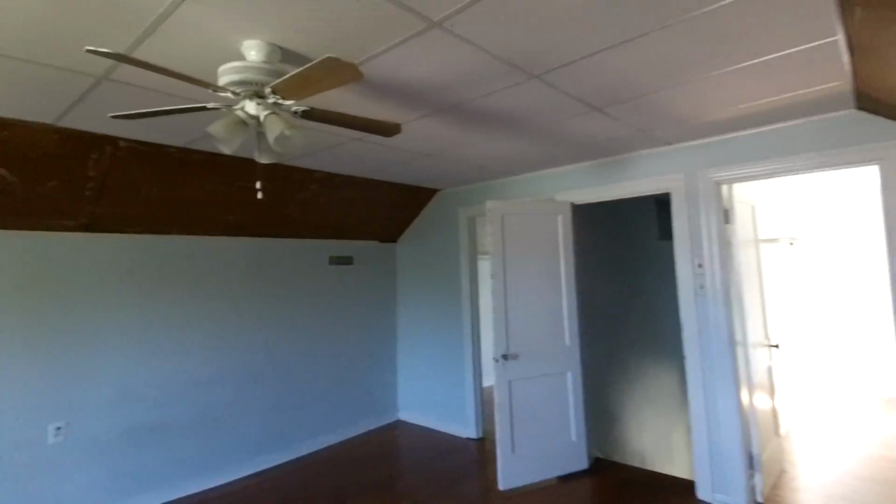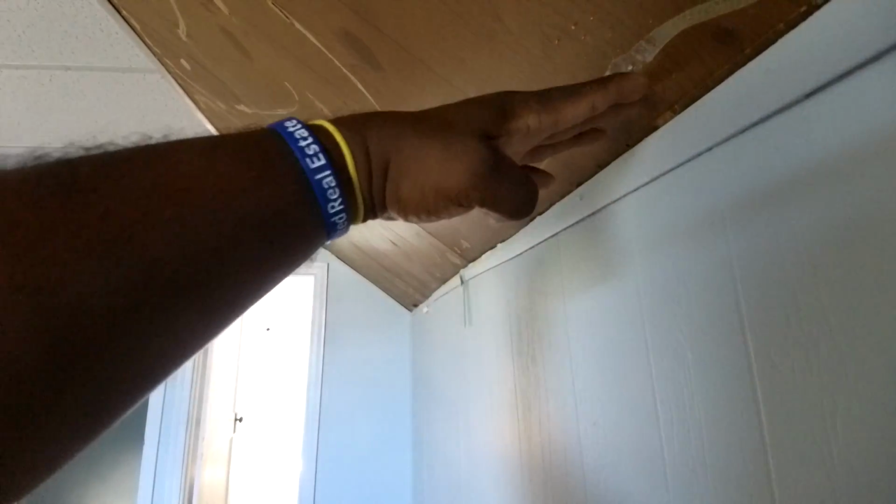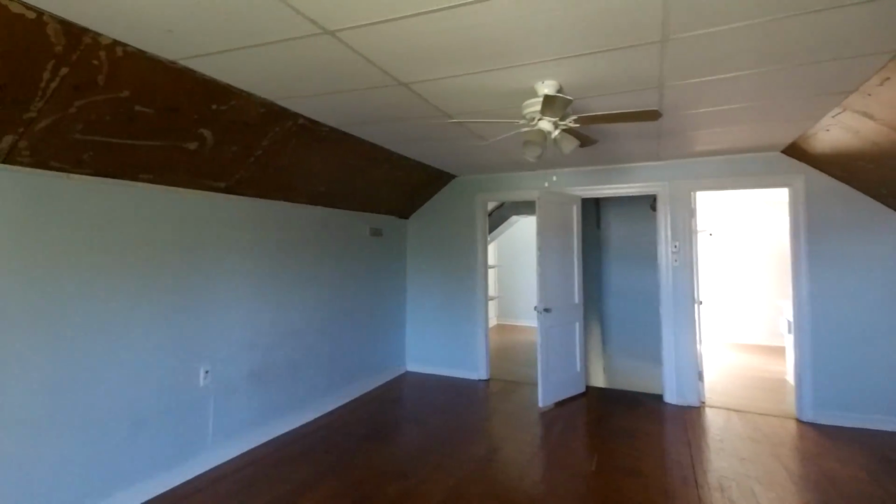I'm 5'7", and when I go over to this knee wall, there's still a little bit of room left here between my head and this angle. So really, really good space. We've got insulated windows in here as well. All right, we're going to go on downstairs and take a look down there.